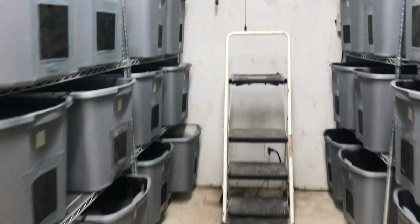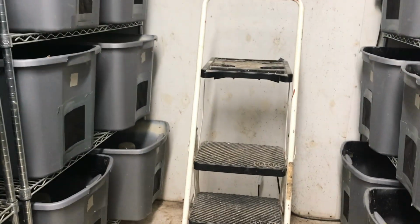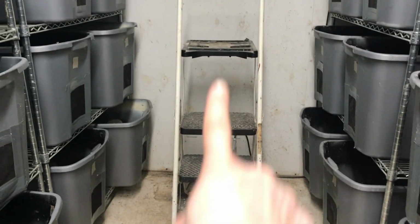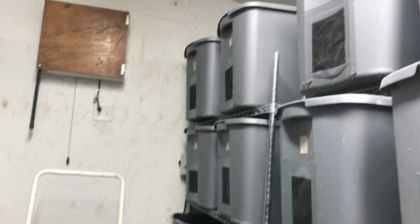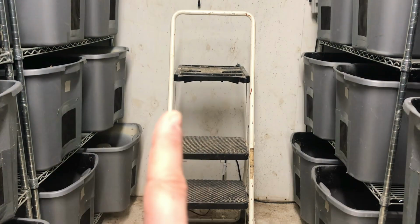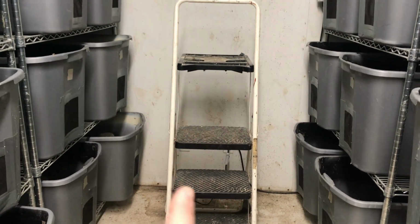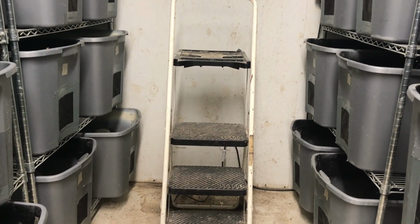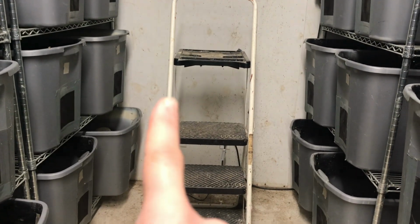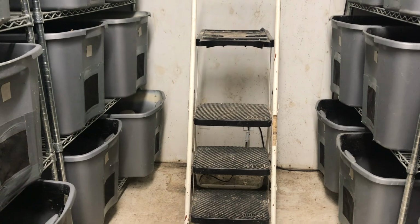The other undisputed champ of this cricket castle is this step ladder. If you're gonna do anything on those top rows, you need to get yourself a handy dandy step ladder like this one. Something that's sturdy, that you're not easily gonna fall off of. This thing's awesome. Probably as old as me, but it does the job.